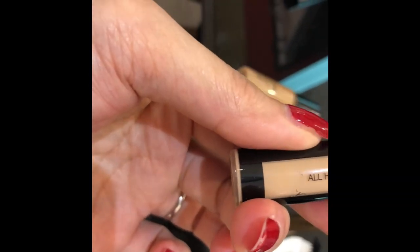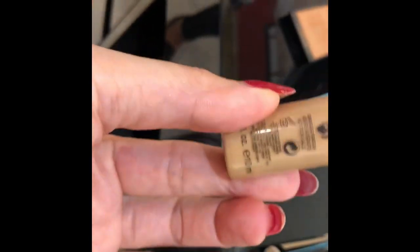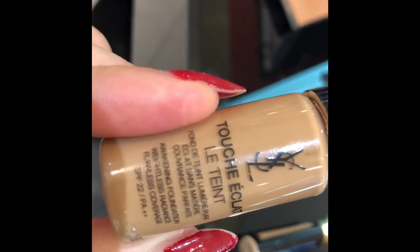Here is their concealer. See the concealer. And this is the makeup that I'm using. The good thing in there, look, it has an SPF 22, and this is the bronzer I'm using. I'll pop some concealer on and we'll do the bronzer and finish, alright?